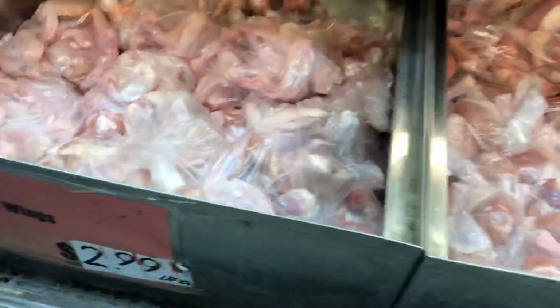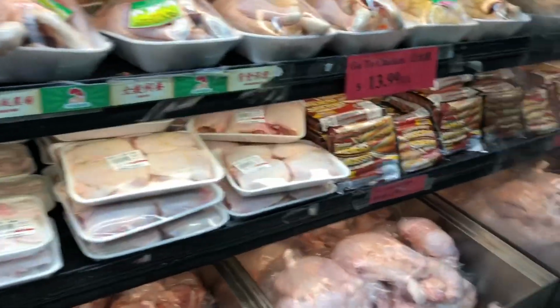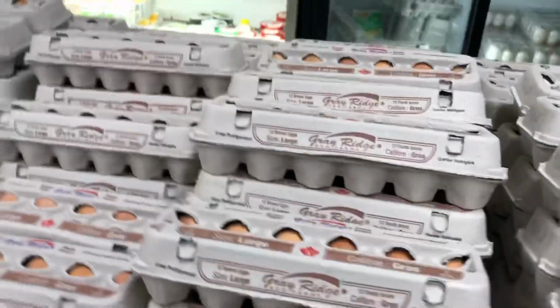Now if you look at this, you will see prices like $2, $3 for chicken, for like 10 pieces of chicken. This is $3 for eggs, but I'm going to show you the prices of these same things in the Canadian store.